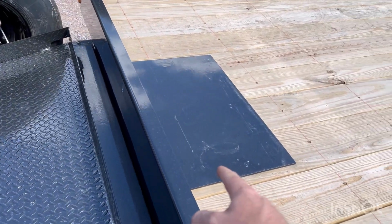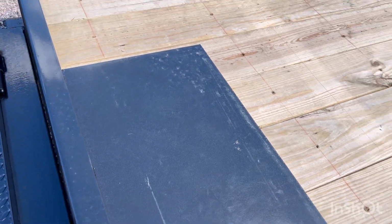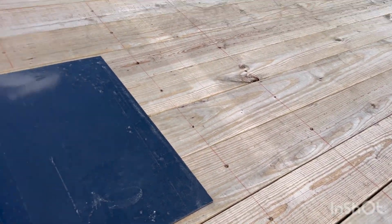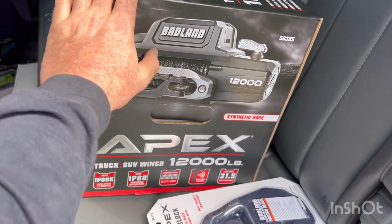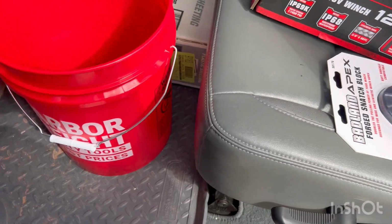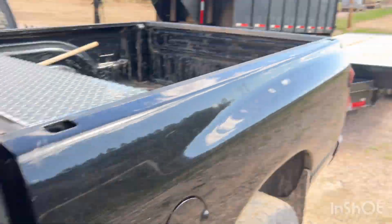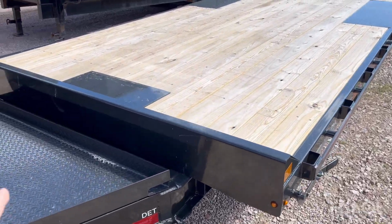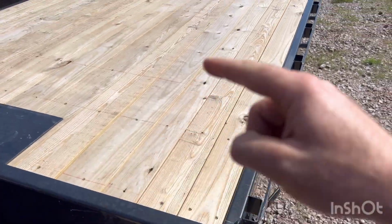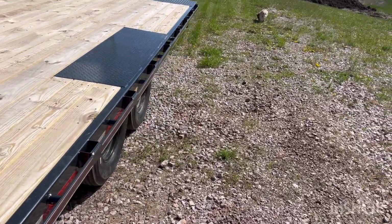But it's got a plate right here to put my winch on. I wish Diamond C would have drilled holes in this already for the winch, but I guess I kind of understand why they didn't. You guys seen that I stopped and picked up a brand new Apex 12,000 pound winch and a snatch block. I got batteries from another project, so that needs to get put on there. I need to get some cable ordered to wire that up into this battery. I'm kind of thinking I'm gonna have to run the cable back here to the hinge point and then back up the deck, which is not ideal, but it's fine.